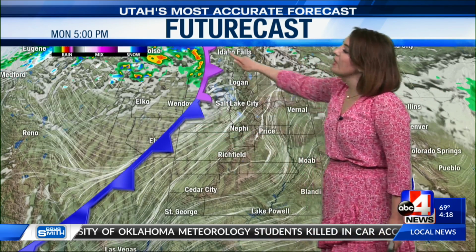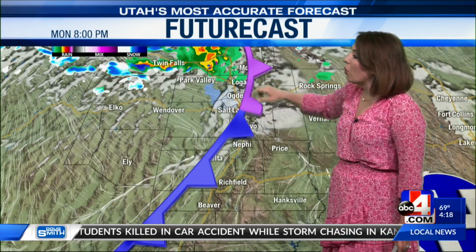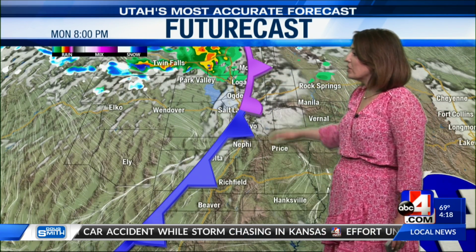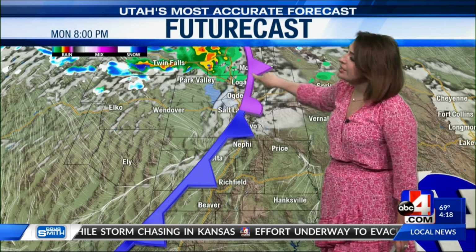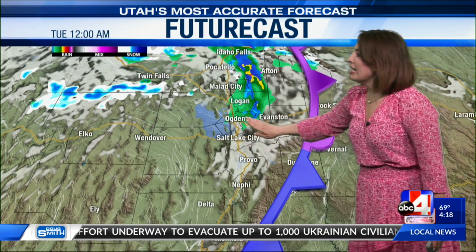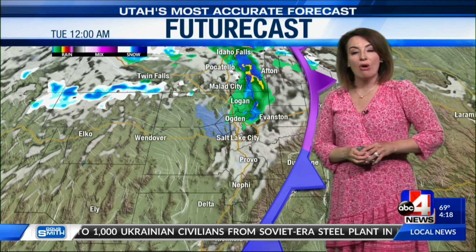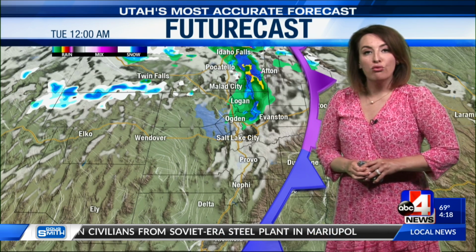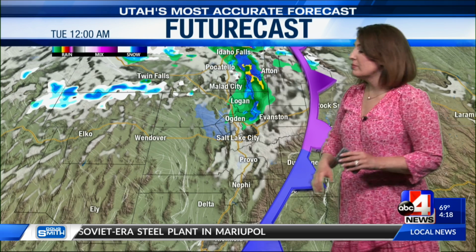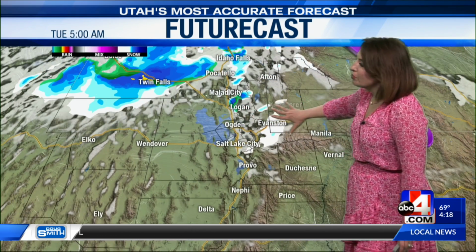Futurecast shows us how we could be active this evening right there in southern Idaho. So as we get through, they kind of get walloped towards Twin Falls, Pocatello, and Malad. We could see some showers right there near Cache Valley as we get through tonight. Near midnight, that starts to fill in. Higher elevation snow showers. That snow level will drop down to about 5,000 feet for tomorrow morning. So we know that some wet, sloppy snow could mix in at Summit County, so heads up. But as you can see, pretty showery.